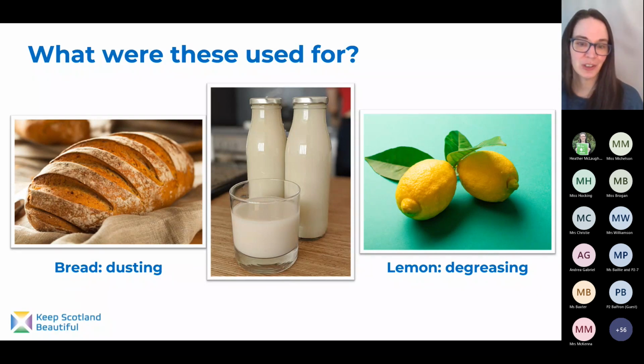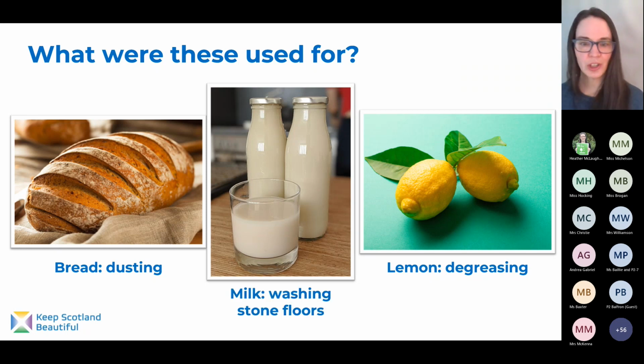Okay, so there's only one left. What do you think milk was used for around the house? Milk. Other than putting it in your coffee or eating it with your breakfast cereal, what do you think you might do with milk? This was a tough one. I didn't get this one right when we looked at the slides before. This one, milk, was used to wash stone floors. That's something I had never thought of. I learned something this morning.